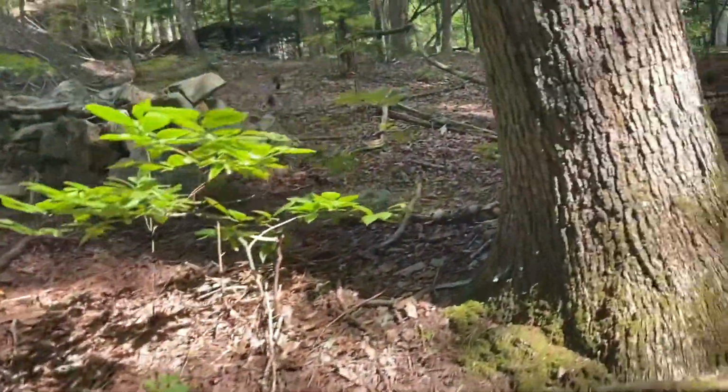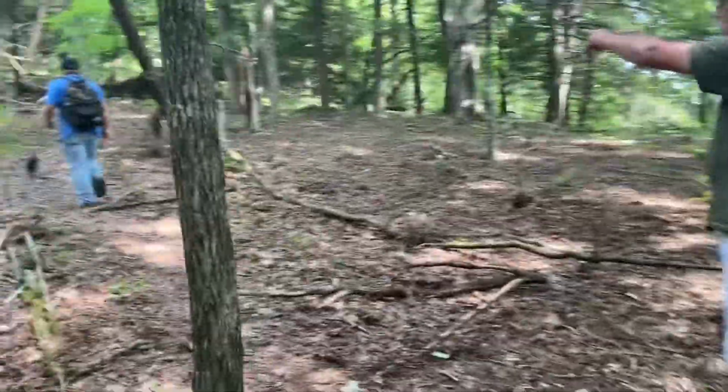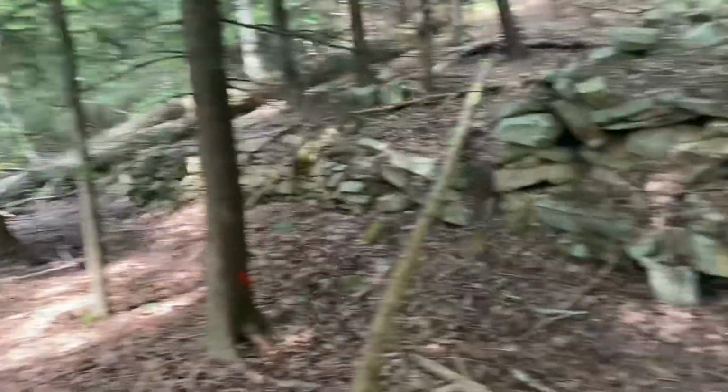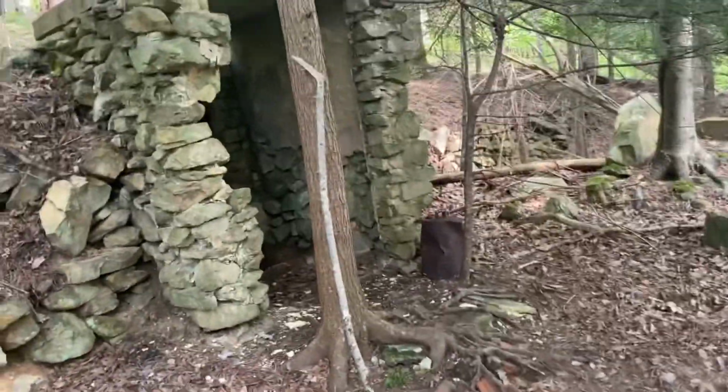And Kerry spotted this. Good eye, Kerry. Man, there's something, who knows what this is. We're gonna go check this out. Well, I didn't have any clue what this is, why it's here, but that's a nice stone wall. Yeah. Leading right up into, I don't know what this building was for.